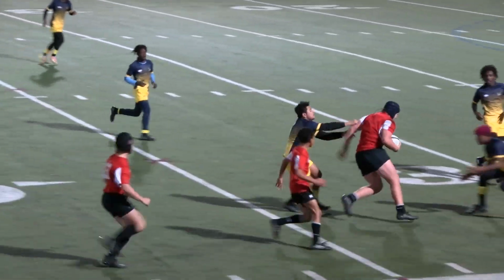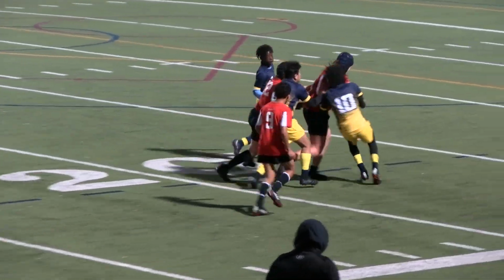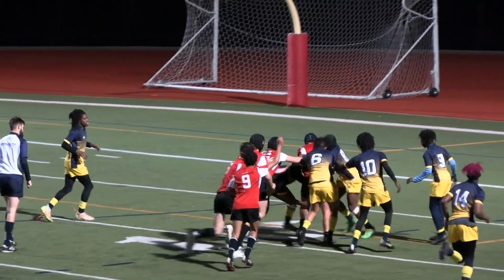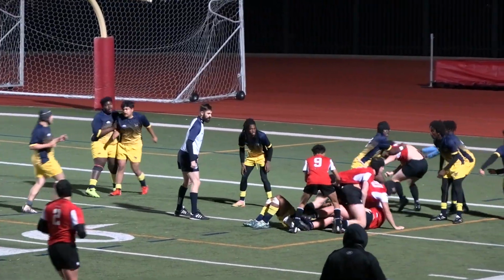Cavaliers pulled out by number 8. He's moving. He's got no number on his back, but he's number 8. He's gained 15 meters in that pull. Still pushing. Resembling a maul. Down. Really control over that scrum.